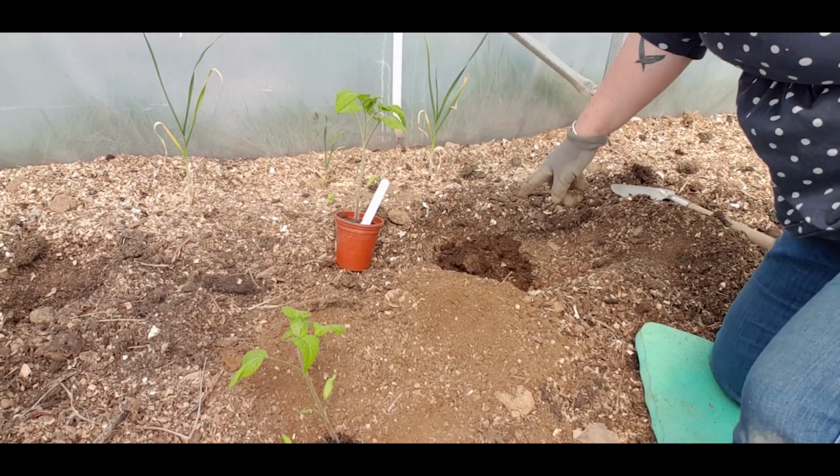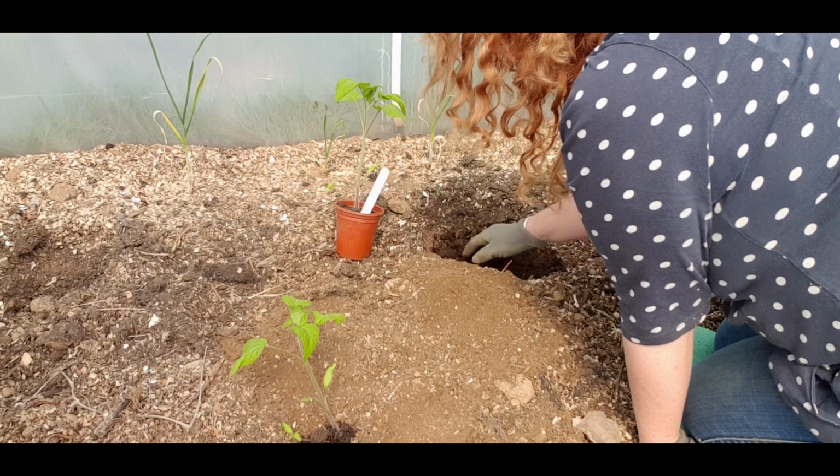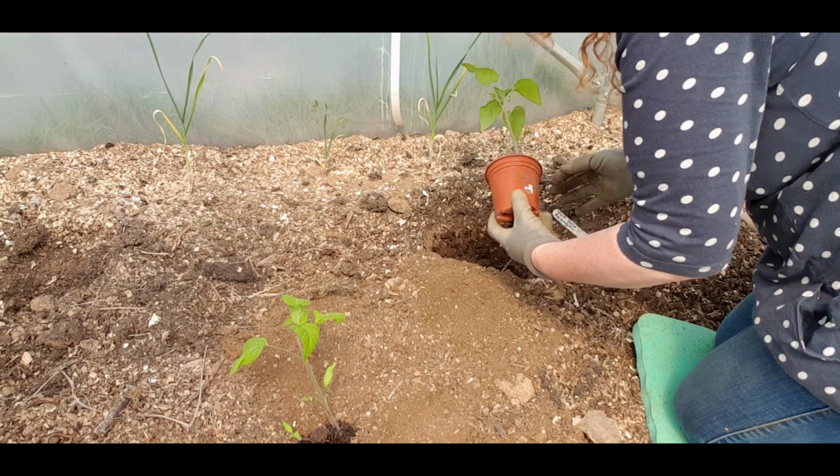And I'm just hoping to goodness that I got all the stinging nettle roots out of this compost, because I do not want to be bringing stinging nettles into this tunnel.